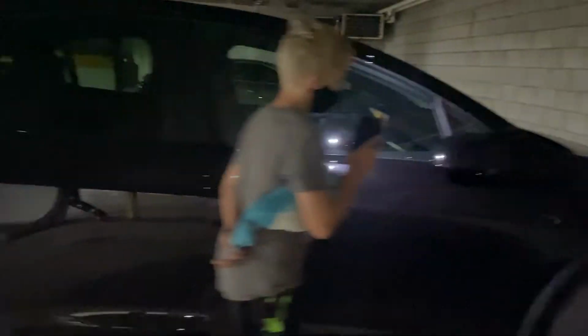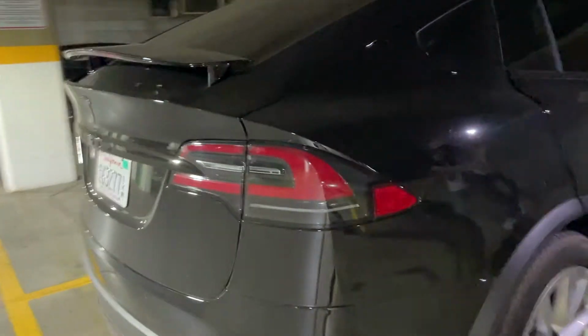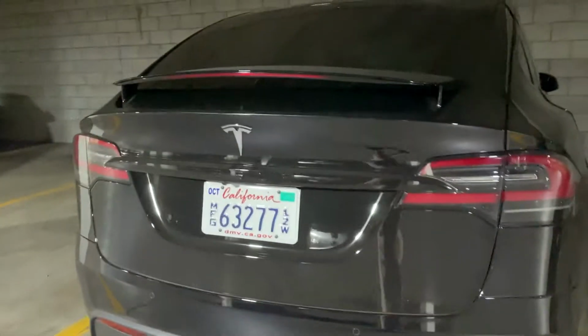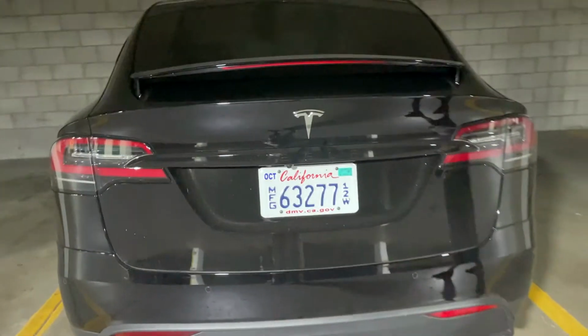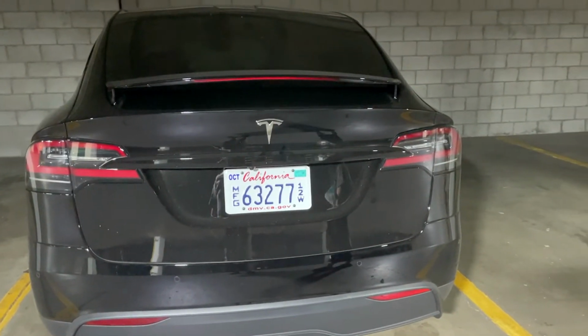So there you go, folks. A little walk around. Tesla Model X Plaid. Well, I don't know if it's a Plaid. We'll call it a Plaid. There's no badging on it though. There's car seats in the back, so a little family road trip. And a Tesla Model X you cannot buy yet.